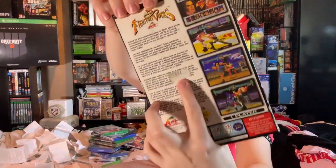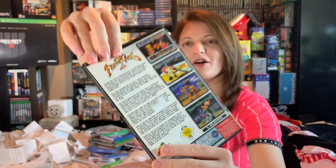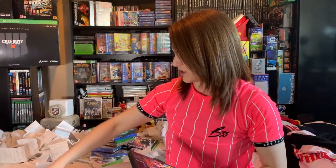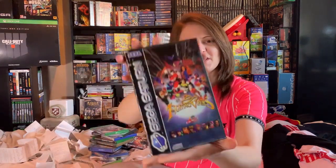There's a random little sticker on it. When I'm feeling brave, I'll go at that with a label remover, I reckon. But like I say, a bit worse for wear, but it was only, let me get the price, it was only a tenner. So that's not a bad little instalment to the Saturn collection.